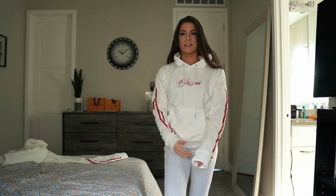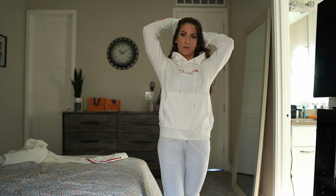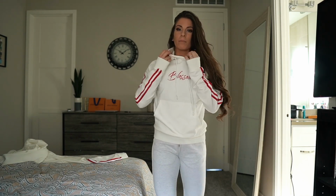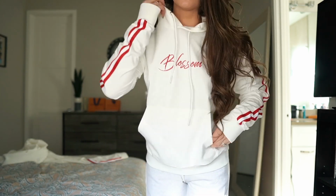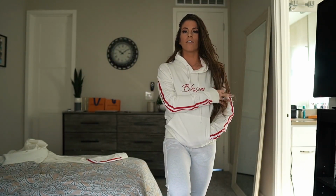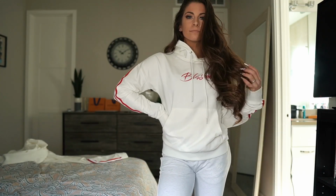This would be the size that I would typically get in a hoodie unless I wanted it oversized. I would go for a large, but for the most part, small hoodie fits like a small hoodie. It's very true to size, but again, just depending on your comfort level and what you want it for. That's kind of the deal on that.